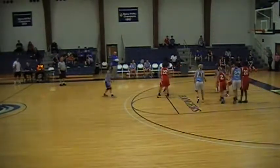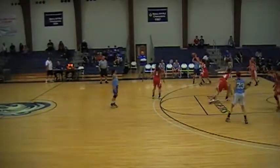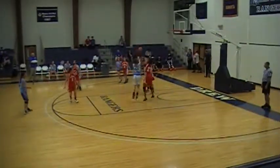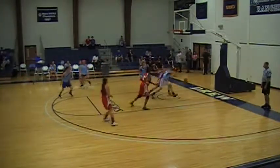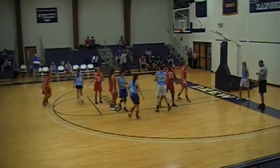Curtin gets that shot blocked. Stackhouse pulls down the loose ball. She finds 10 down low. 10 gets a block. 23 is in there. She steals it back, and she gets fouled by number 4. Good tenacity and good hustle by the Thunder on that particular possession.